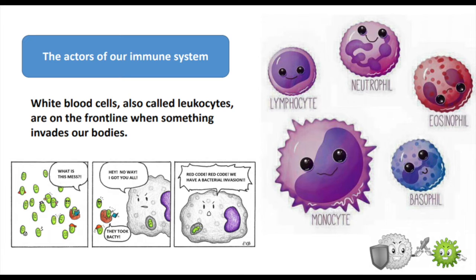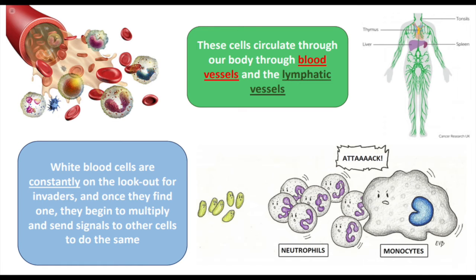White blood cells, also called leukocytes, are on the front line when something invades our bodies. These cells circulate through our body through blood vessels and the lymphatic vessels. White blood cells are constantly on the lookout for invaders, and once they find one, they begin to multiply and send signals to other cells to do the same.